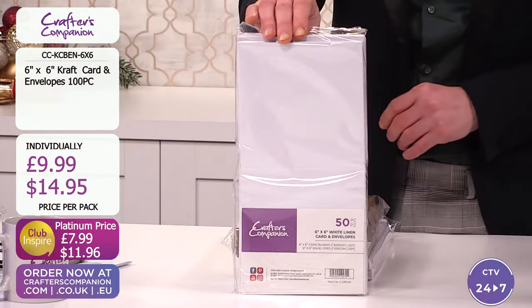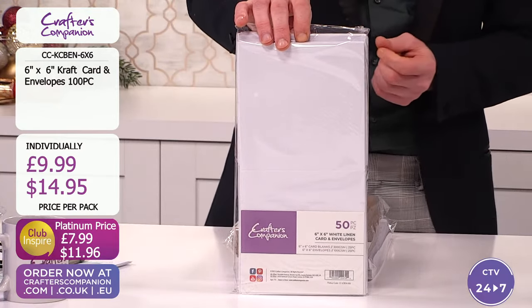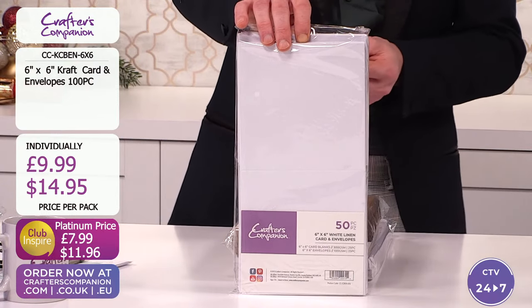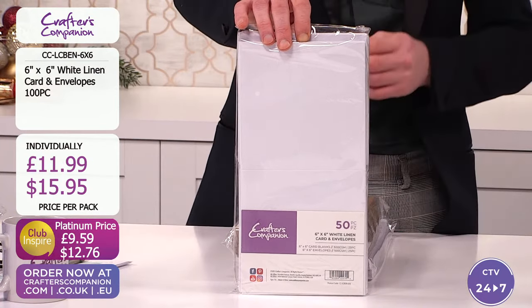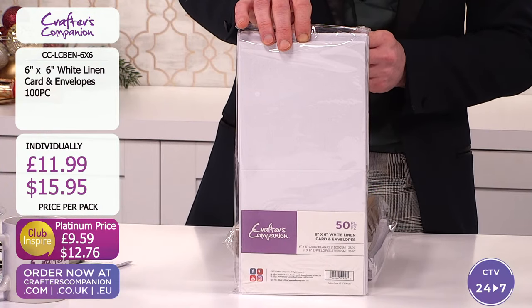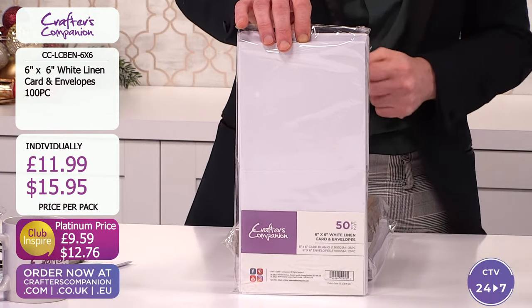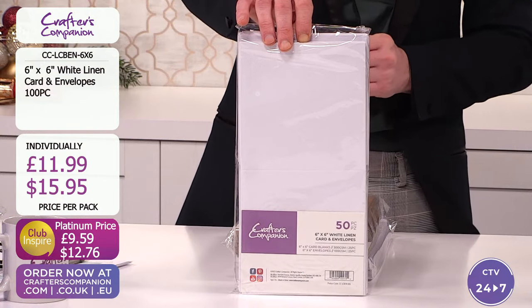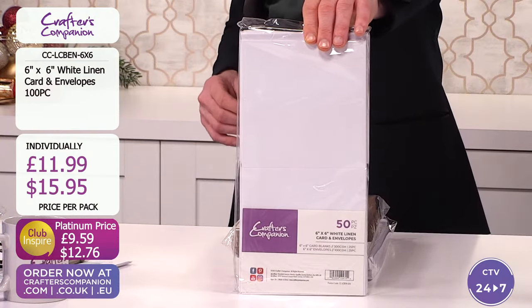Now, this is the only set so far that we do within the linen. So this is the 6x6, a 50 pack, so it's 25 6x6 card blanks and 25 of the envelopes. When it comes to the envelopes, they are 100 GSM, but they are a smooth paper. What you've got here is the card blank that is linen, front and back. 6x6, 100 piece, it is a 50 piece on that one there. So it's definitely 50 piece there. 25 card blanks, 25 envelopes, $11.99 or $15.95 with a platinum price of $9.59 or $12.76.